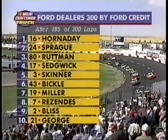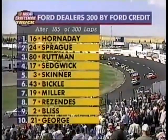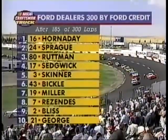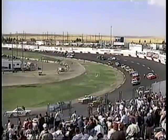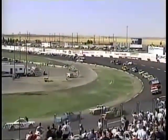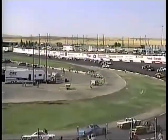There is the top 10 as we remain under a red flag here at Mesa Marin Raceway in Bakersfield, California. The accident involving Toby Butler and Rick McRae. Again, we've already talked to Butler. McRae, we are told, was talking to the medical staff. He has been taken to the Kern County Medical Center.